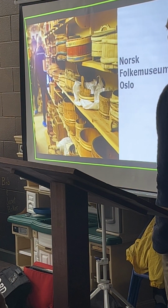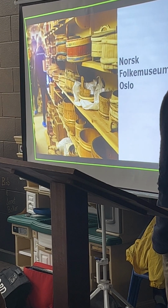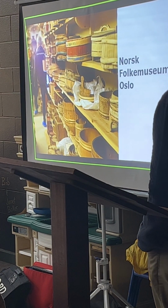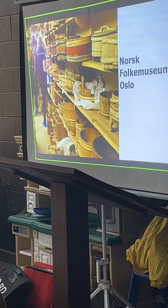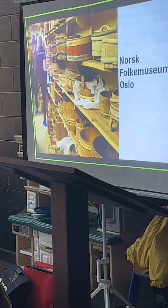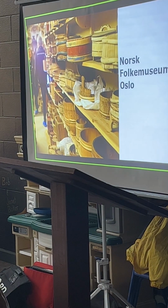So I went over to Norway just over a year ago, and I spent two weeks there. The funding came from Sons of Norway, but also Mortise and Tenon magazine, which is a hand tool magazine for woodworkers based out of Maine. They provided me funding to go there for a couple weeks. I visited the Norsk Folkemuseum just outside of Oslo for one week, and spent a lot of time there researching coopered vessels.